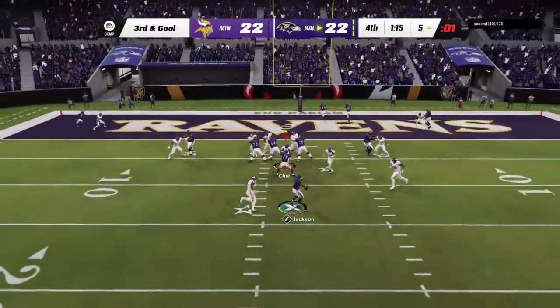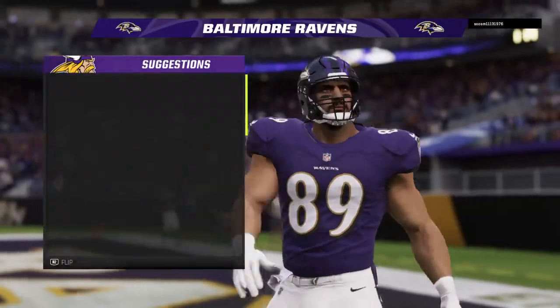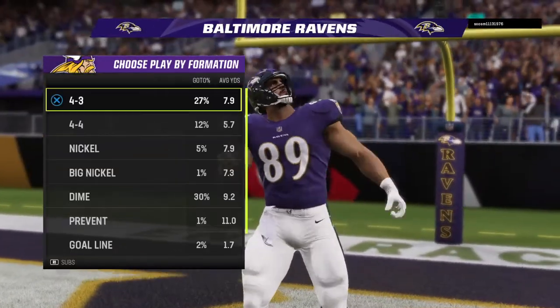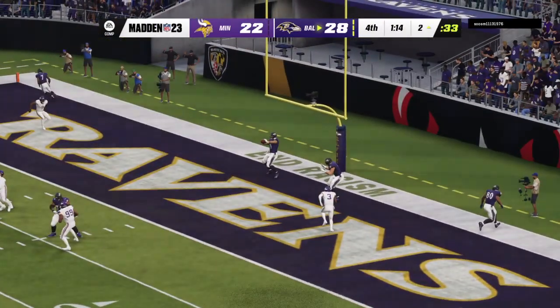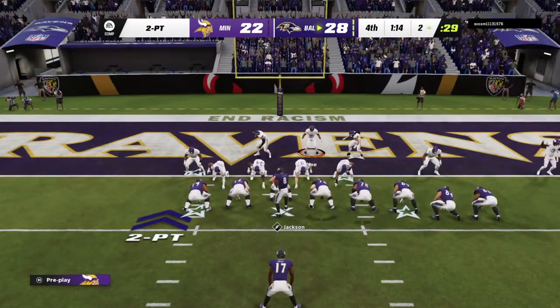Jackson to throw. And that'll be taken in by Andrews for a Ravens touchdown. A 5-yard touchdown catch. And the Ravens answer back with a touchdown of their own to break our tie and take the lead here in the 4th.